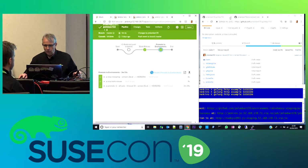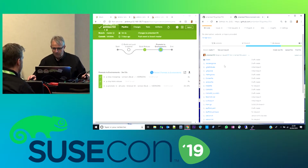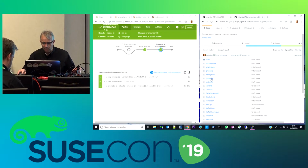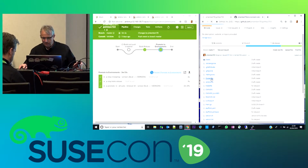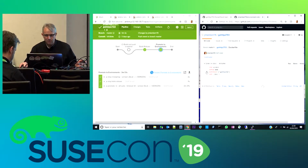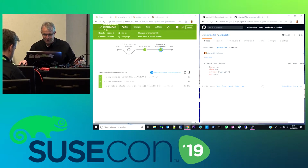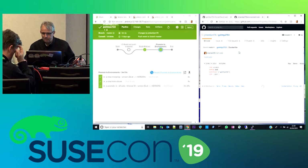Inside the Git itself, you have, as I said, the project with some files, like for example here, the Dockerfile. So we'll see what this Dockerfile is. It's very, very simple. Here it's from scratch, so it's a very simple image, and after it's just creating that.